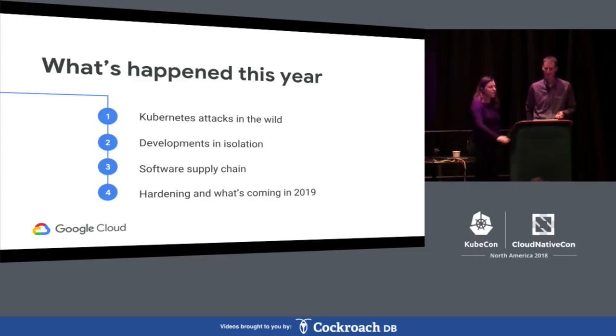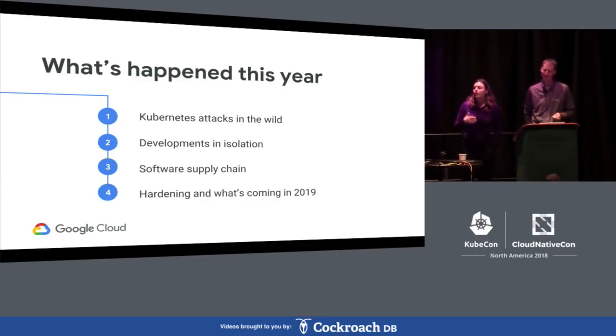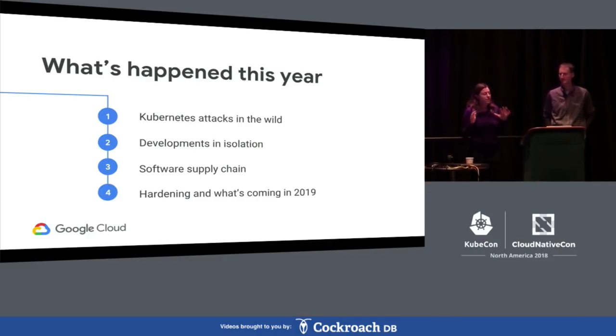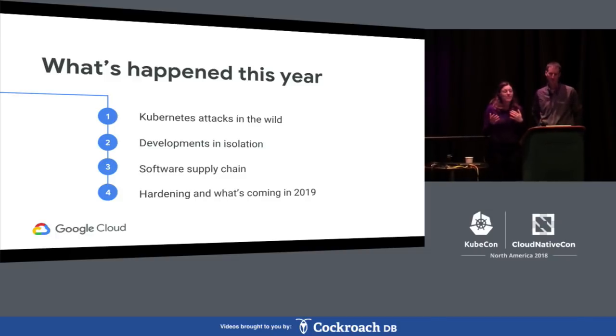So the purpose of this talk is to talk about security. Earlier this year at KubeCon in Copenhagen, one of the messages in the keynotes was resoundingly clear: this year, it's about security. Now that we're here in Seattle and it's becoming a reality, we're seeing that in the last couple of months, we've seen huge strides to improve security in Kubernetes. So let's look back at what's actually changed.